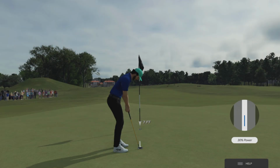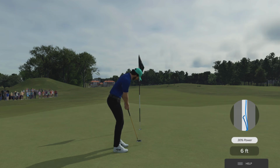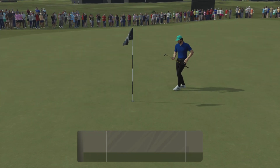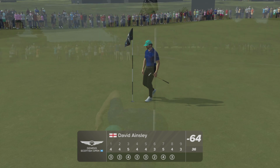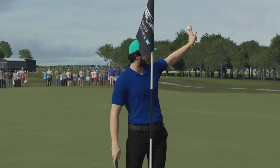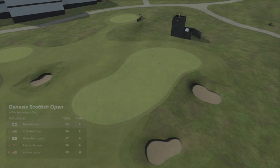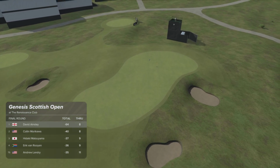Good chance, this one. Right on 6 feet. He's staring down a birdie putt here. Well, what a performance. 8 birdies on the card. And just keeping it in neutral on the leaderboard.